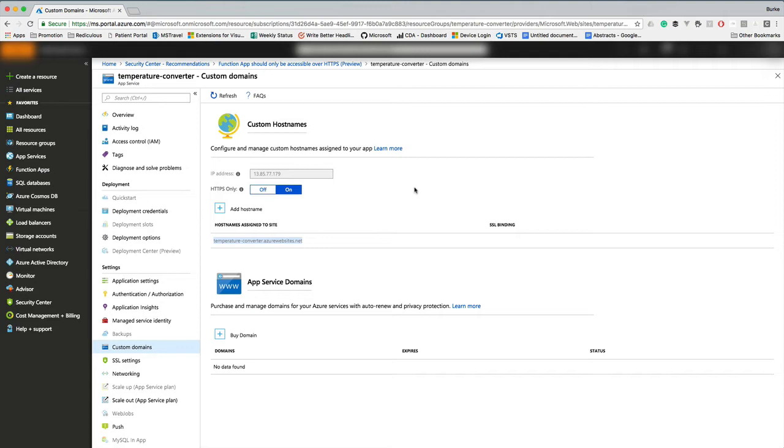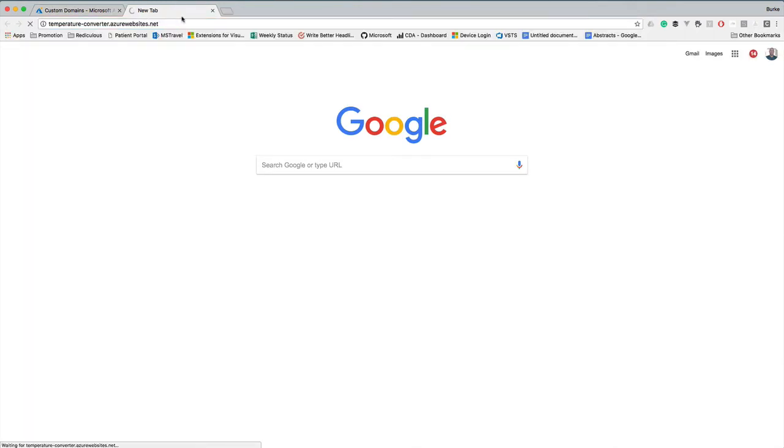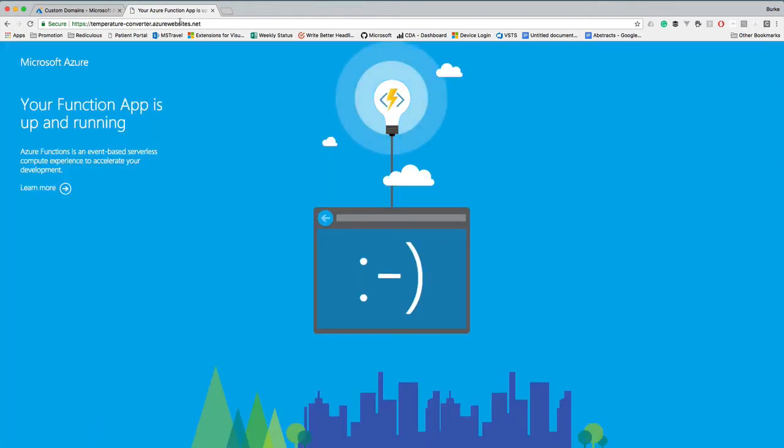So you can flip this on, but my website has a custom URL because I'm fancy, so I have to go get a cert. I'm going to copy this and just hit it. So HTTP, that should fail. It should force you over to HTTPS. That's what it should do. Oh yeah, look at that.